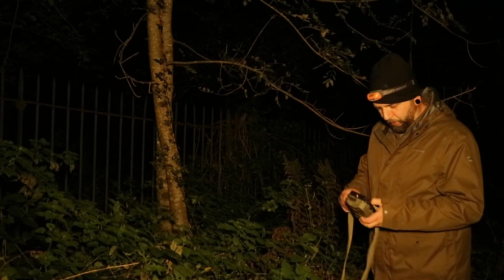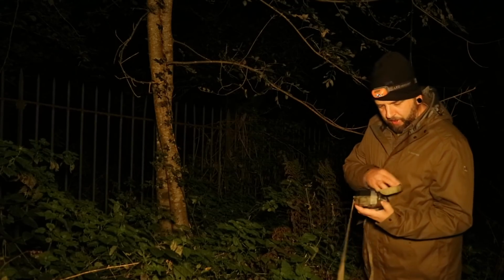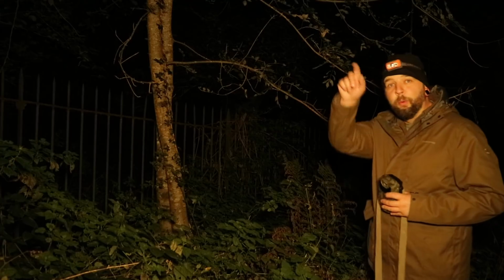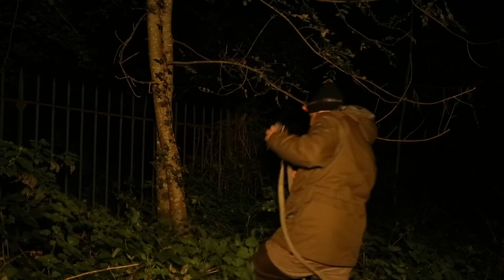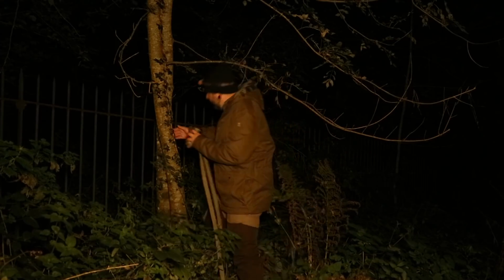Brought the trail cam out with me. Do some ghost watching by the chapel, which is just behind the camera there, so I'm going to have this face that direction if I can get through to this tree.